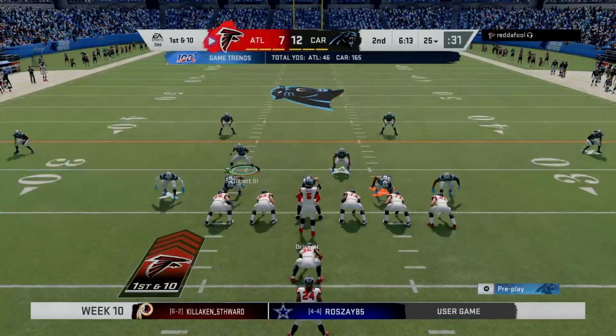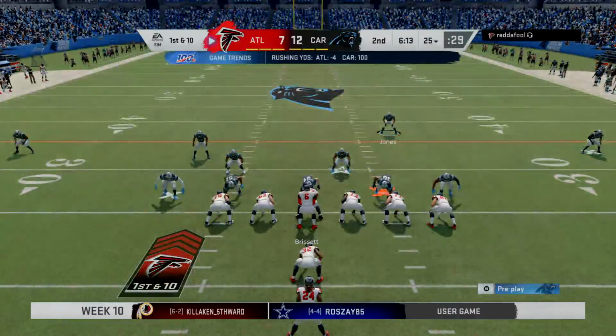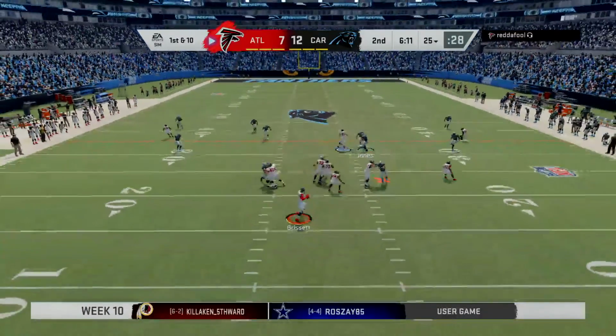About set to begin their next drive, the Falcons offense at the line, and hoping to do better than they did their last possession when they punted the football.